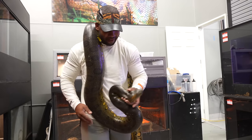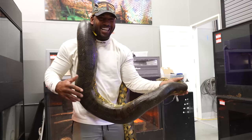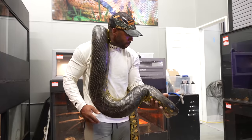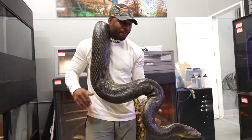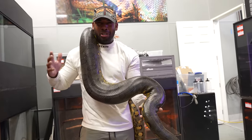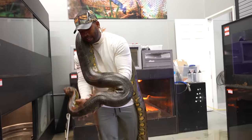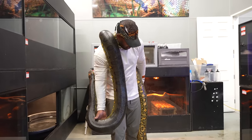This is Eve, my female adult green anaconda. Now, they can get another 10 feet bigger than this. She's 120 pounds, but they average in the wild 350 to 400 pounds. The documentation is 30 feet, 500 pounds, but I don't personally believe that's any modern era right now. But a beast of a snake.